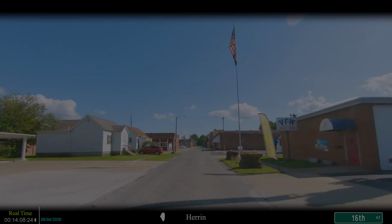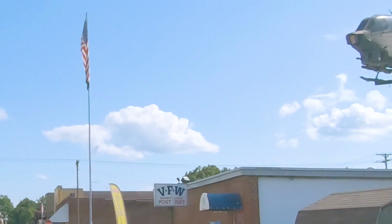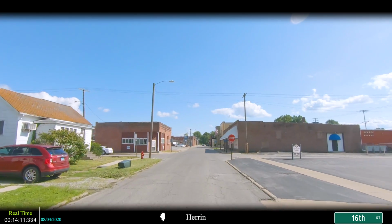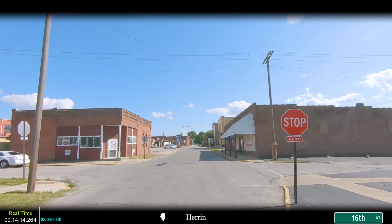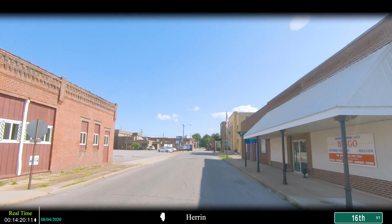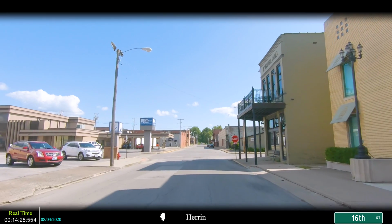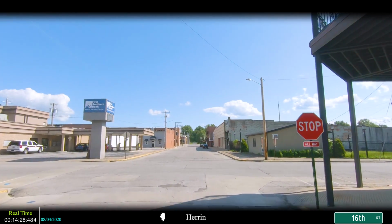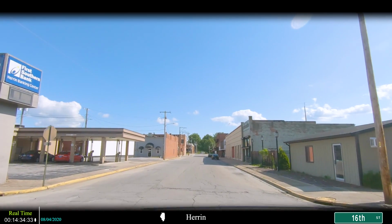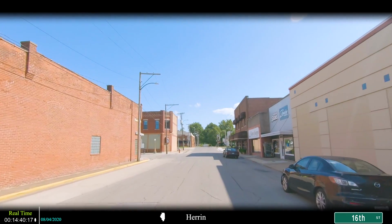That's a neat little helicopter display outside of the VFW post. Some of these buildings that are away from the main strip appear to be falling apart, which is pretty typical for towns of this size in the year 2020.